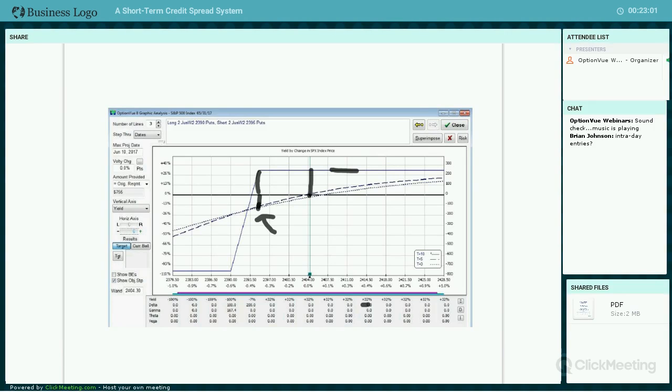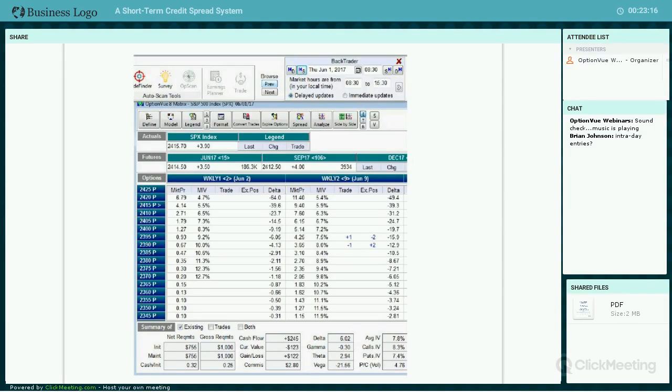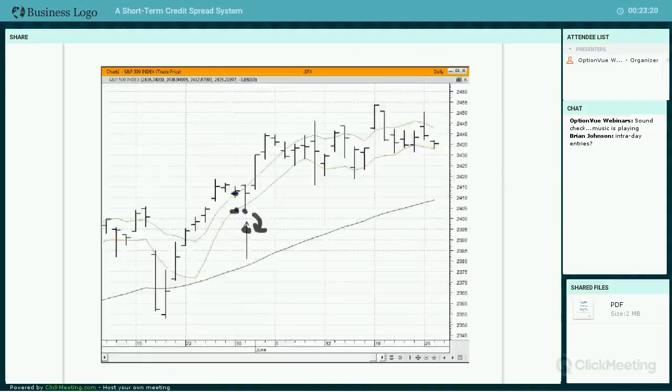Okay, now we know this thing worked out. And so within a day, this thing then raced upward, and we would have gotten out for a nice little profit. In this case, it worked out. Let me just show you where it went. Okay, it went upward, and let me see here.